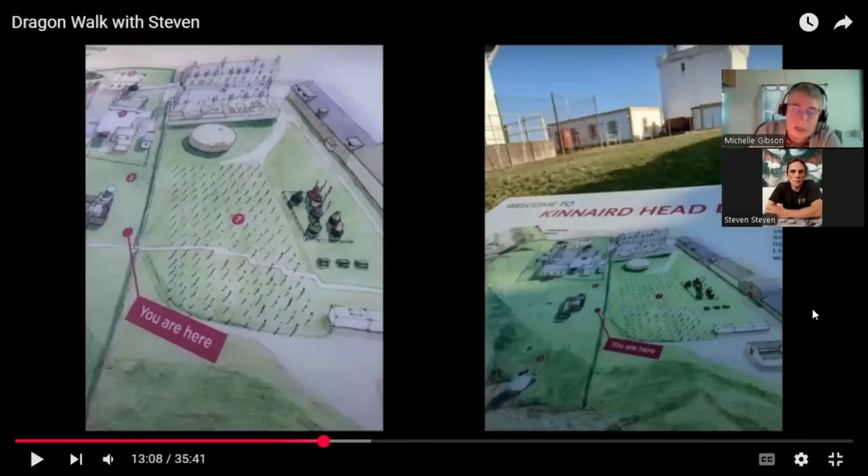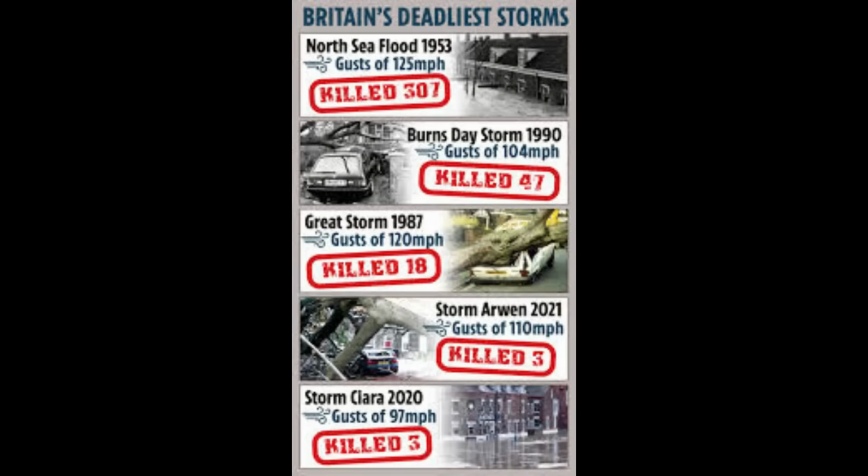And then it hit the United Kingdom and it tracked rapidly east towards Denmark, causing major damage and a further 30 deaths in the Netherlands and Belgium. So when we talked about this last time, that's the one that I had in mind. But then when I went to look it up, all these other storms popped up that were really bad and caused a lot of damage.